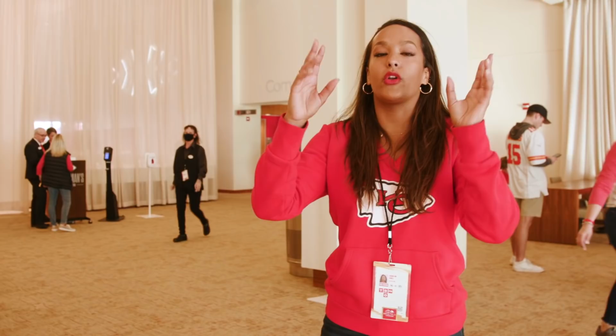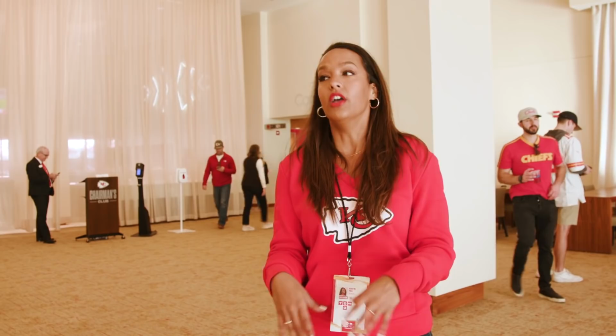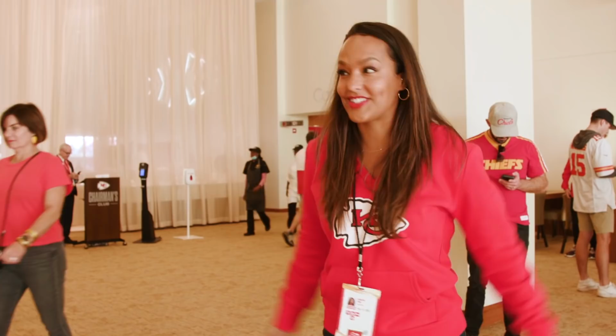In order to get a suite, you have to buy out a suite for 20 people or more. But the cool thing about the Chairman Club is that you could just buy one or two tickets, and then you have access to the suite level. So if you don't want to get a whole suite by yourself, you could just get one or two tickets at the Chairman Club and still get that executive elevated experience. So let's go check it out.